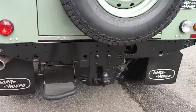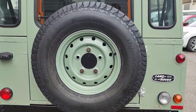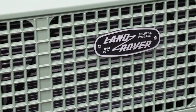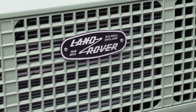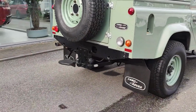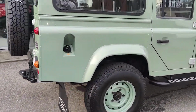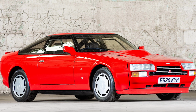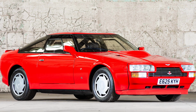Atkinson's ownership of this rare Defender was remarkably brief. Despite the vehicle being virtually new, he drove it for only 2,620 miles before deciding to auction it. Prior to the sale, Atkinson serviced the Land Rover, demonstrating his commitment to maintaining the vehicle's condition even as he prepared to part ways with it. Number 9. 1986 Aston Martin V8 Zagato.